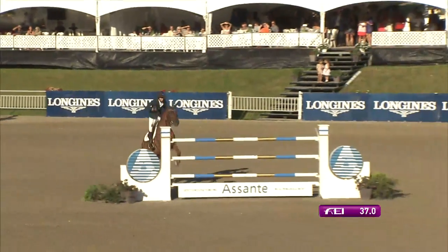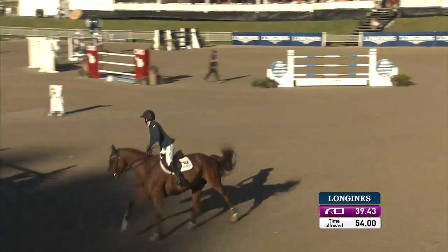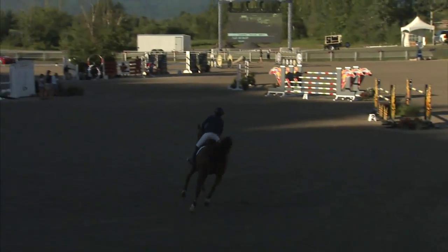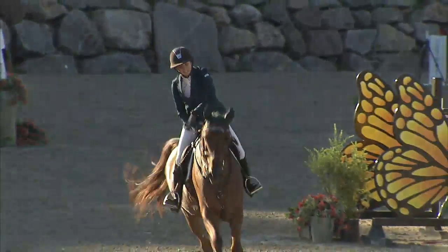6 to the last. That's one thing Leslie didn't do. 39.43. Job well done. So, a brilliant ride. Ali Wolf moves to the top of the leaderboard with that time, 39.43.